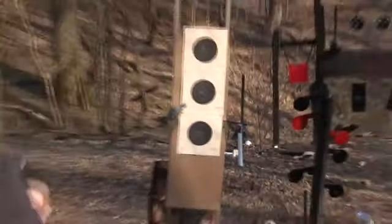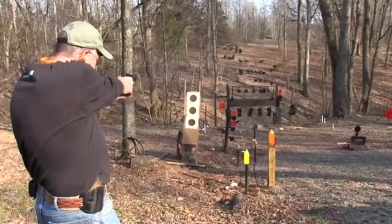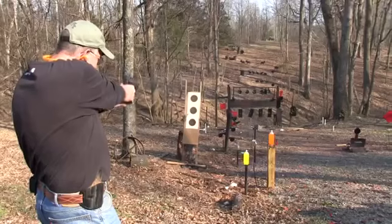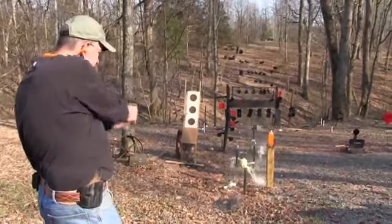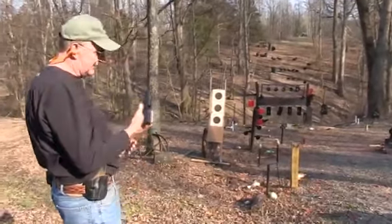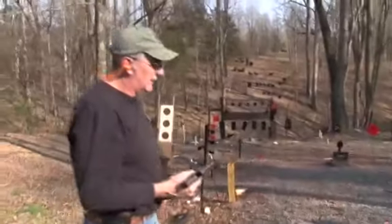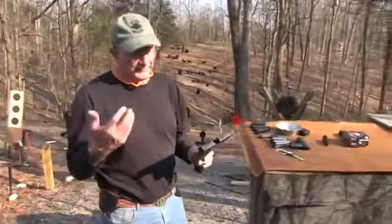Okay. Shooting tree. Oh, 2 liter. Another one. Last one of them. Okay. Well, it's no mystery. This thing still shoots really well.